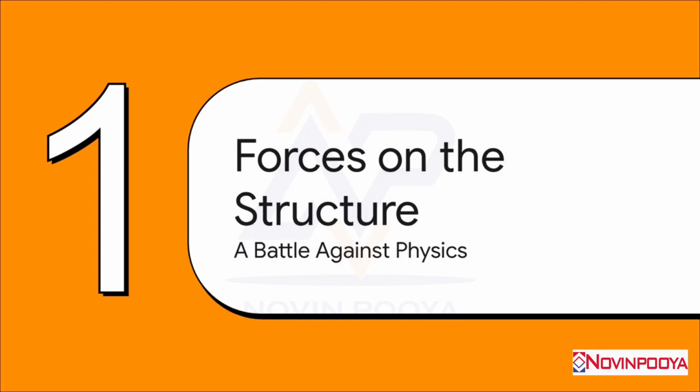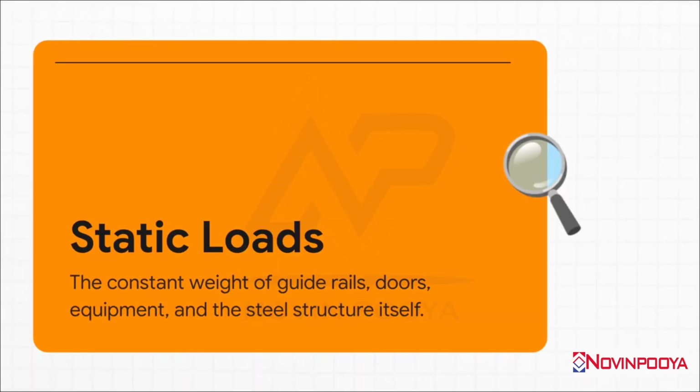You know, this structure is in a constant battle with physics. I mean, a serious fight against an incredible array of forces, 24 hours a day, 7 days a week, for decades on end. First, you've got what are called static loads. This is just the relentless, never-ending dead weight of the system. Just imagine the sheer weight of the steel guide rails. Those are the tracks the elevator car runs on, stretching the entire height of the building. Add to that the heavy doors on every single floor, all the machinery. It all just hangs on this structure all the time.